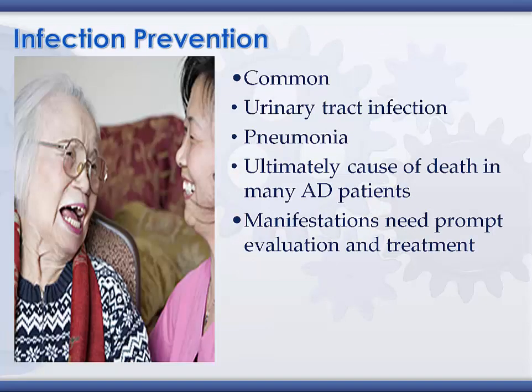Look at their body language as communication. If they are clenching their fists, they may be in pain. Avoid catheters. How can you tell if they're confused from an infectious process versus a disease process? If they're agitated, they may be hungry or cold. Other reasons for fatigue could be infections, constipation, or even medication side effects.